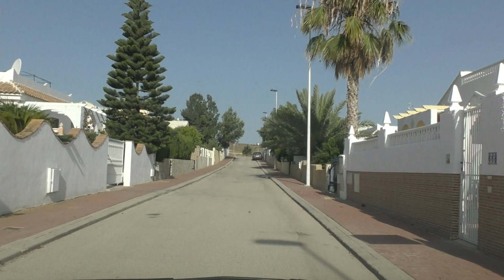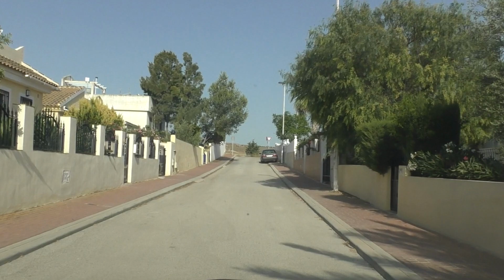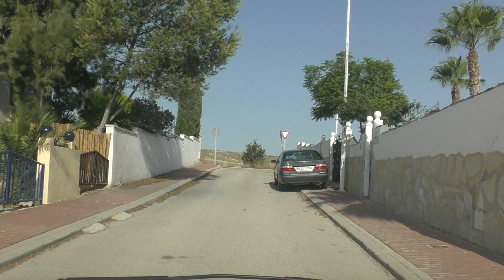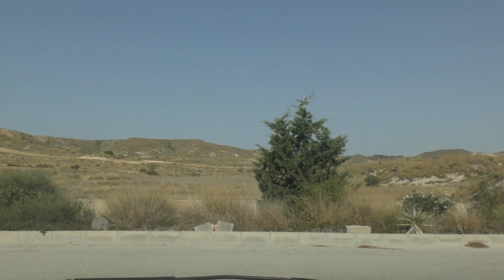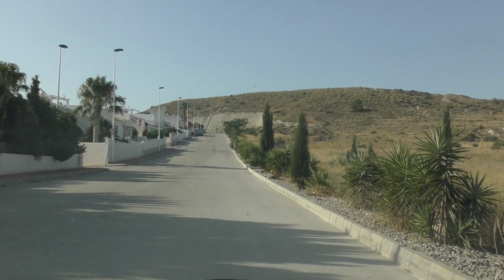Now, one of the other things I love about Camposol is the big wide open spaces. Now, at the back here, it goes out onto the campo. So if you've got dogs, I don't think cats would appreciate it so much, but dogs would love exploring that. You can walk for miles. I will put up a couple of links during the video to some of the walks I've done on the back here.